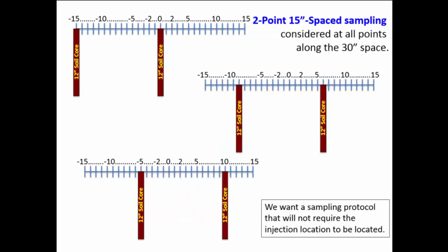So to look at our sampling technique, others have suggested a two-point system where you have one in the band and one out of the band, and pair those samples and do a number of those, composite them, and get a PSNT result. We looked at those in the band and out, and we also slid these in 15-inch increments along our scale. So, in other words, if we went out to the field and randomly took 15-inch spaced samples, how would we measure them?